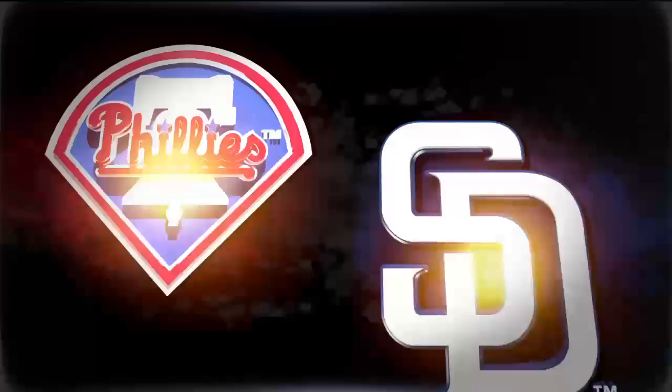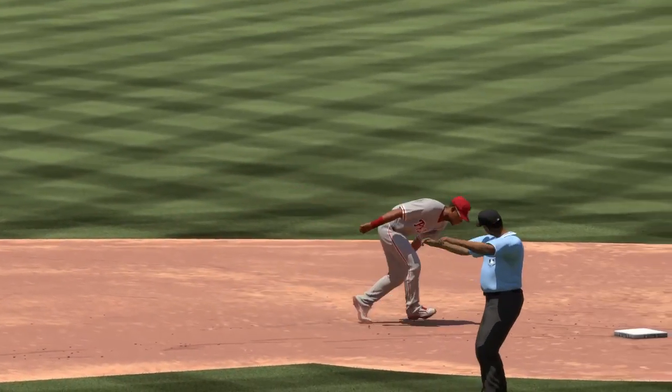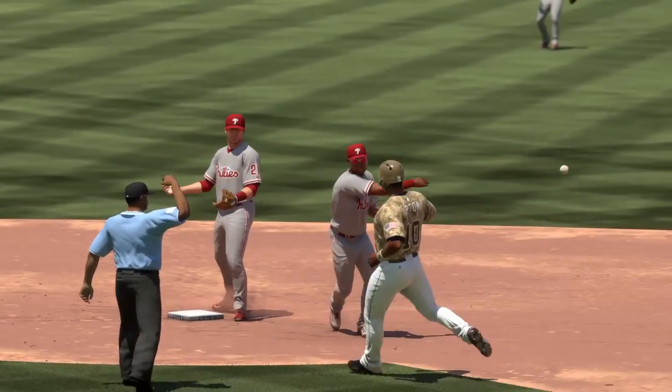This is a nice play up the middle. You can see this ball takes the shortstop right to the bag, so he'll just step on second, fire on to first for the double play.